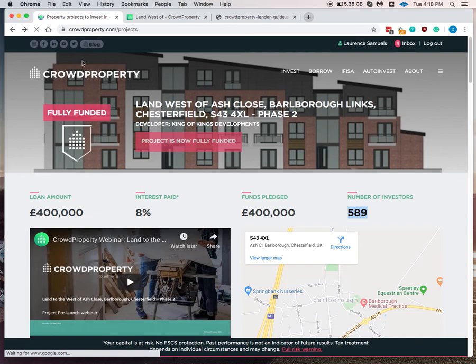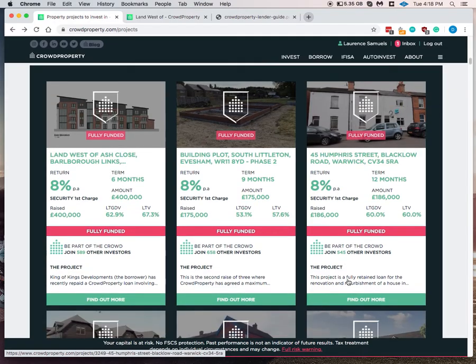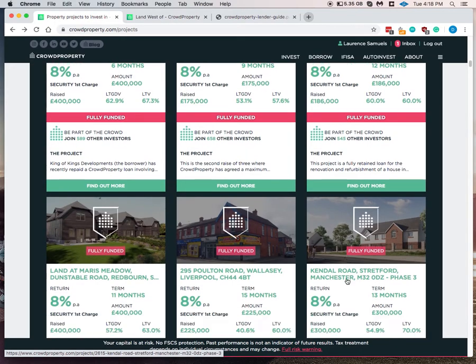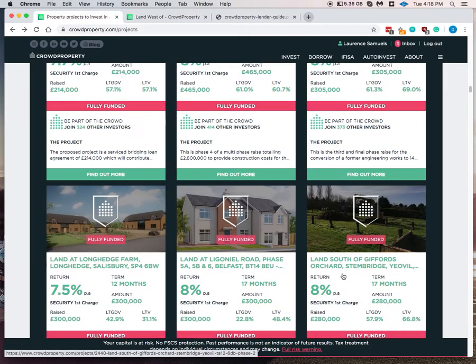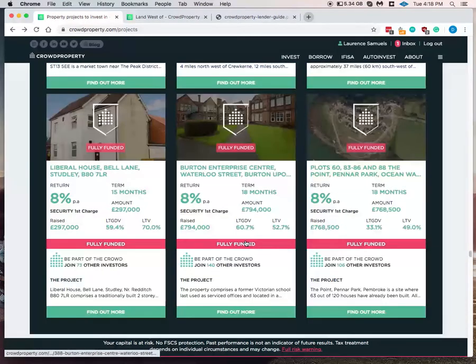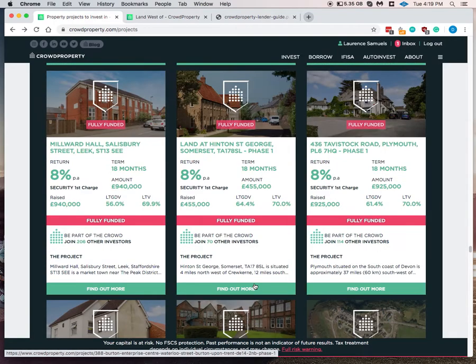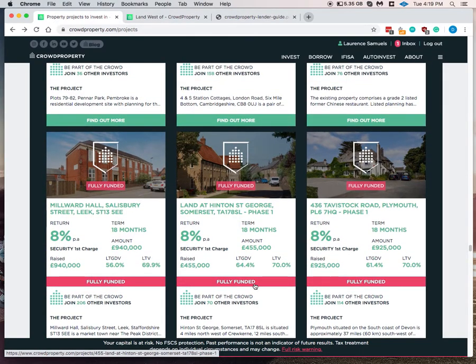Some of the other projects have even more investors. You can see this one here, 658 investors, 548 investors. And as they go down the list, you'll see that number start to reduce, with some of the older deals where there probably weren't as many people investing. Now, if we go all the way down to the very bottom, you'll see here 73 investors and 140 investors on some of the older deals. So that's how you can look at some of the other deals that have been funded and introduced by Crowdproperty.